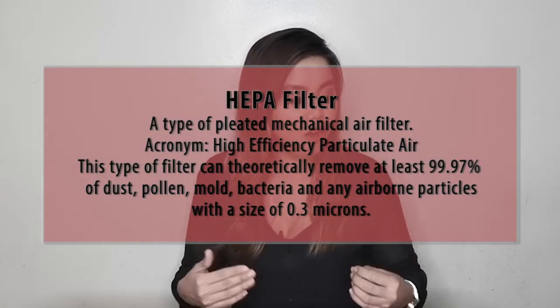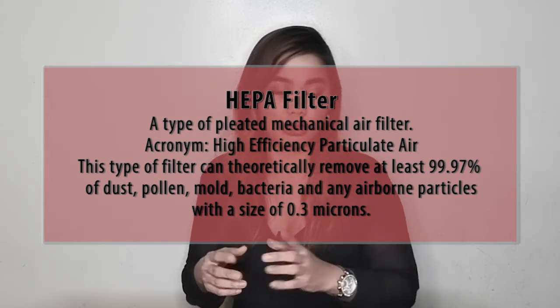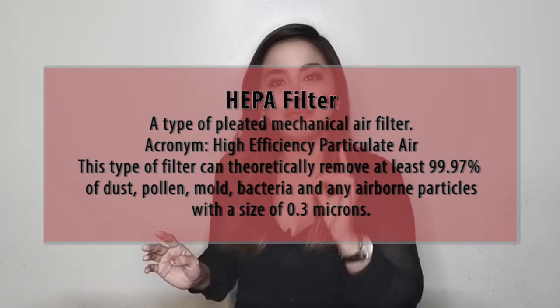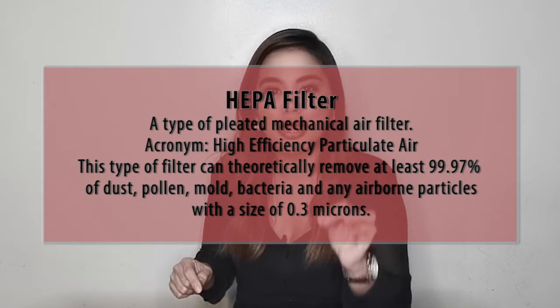Now, what is a HEPA filter? A HEPA filter is a type of mechanical air filter. It is actually an acronym. The acronym is Highly Efficient Particulate Air Filter. Diba? Grabe, bongga. This type of filter can theoretically, it says here, remove at least 99.97% of dust, pollen, mold, bacteria, and any airborne particles with a size of 0.3 microns. So talagang finifilter out niya even the bacteria and molds, 'di ba, na nasa atmosphere or nandun sa area kung saan natin gagamitin itong device na ito.